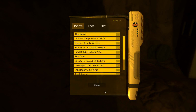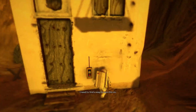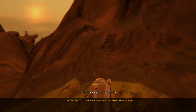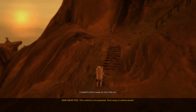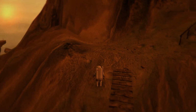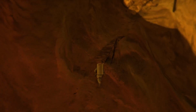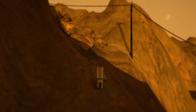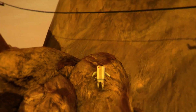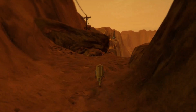What cure? Cure for what? What are you trying to find a cure for? Need to find a way to turn this on. Okay, so I need to find a power source, which I don't have. What plants have you had? What have plants done to you? Poor strange plants. They've done nothing, but apparently... Actually, no. What they did was the plants had killed one of my crew members.